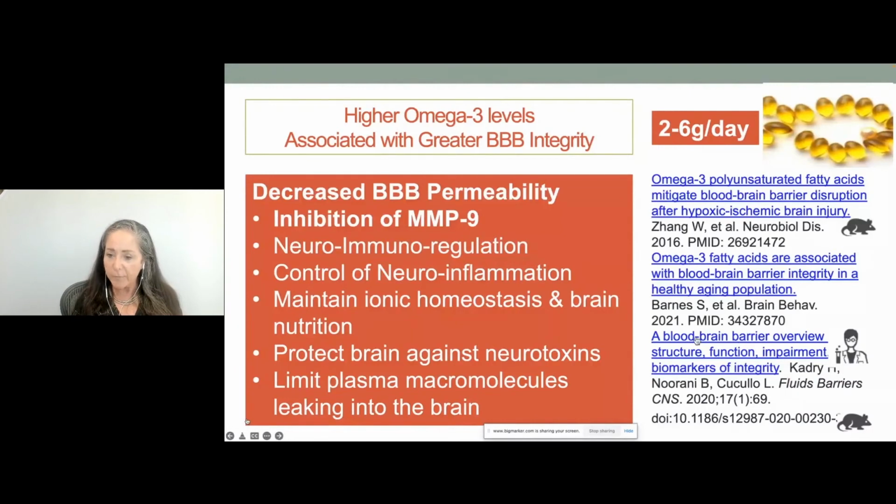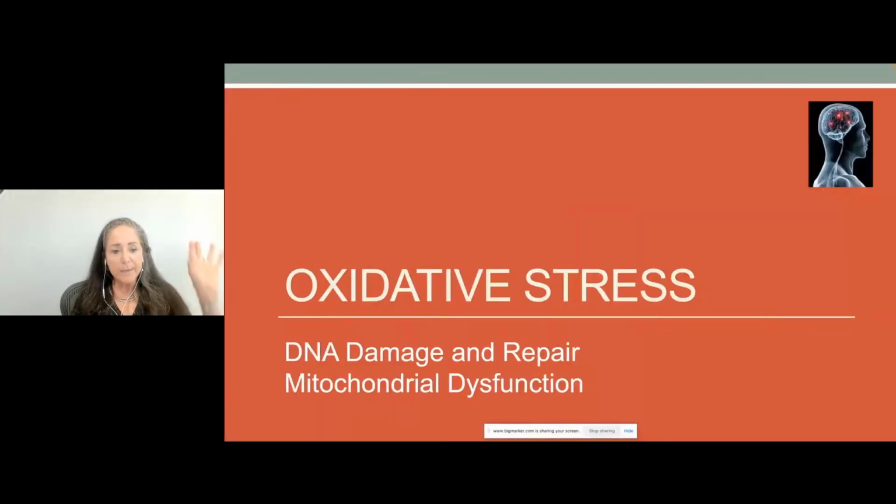And this is a nice reference article here, kind of on the blood-brain barrier, its structure, its function, how it gets impaired, and how you can look at biomarkers to evaluate that. You might be interested in that paper. All right, so that's the blood-brain barrier.